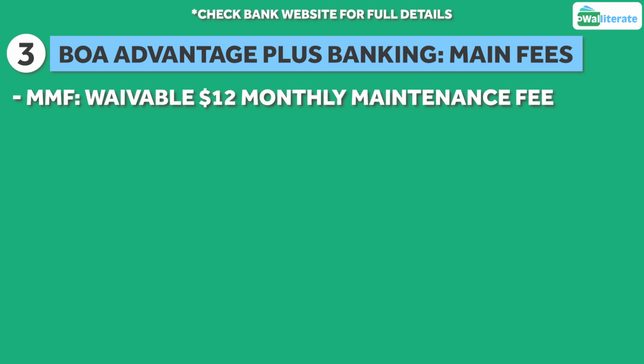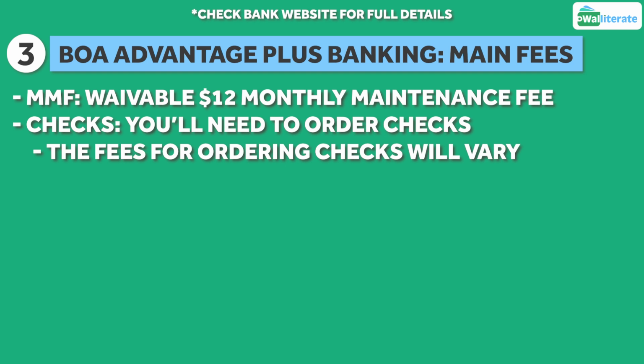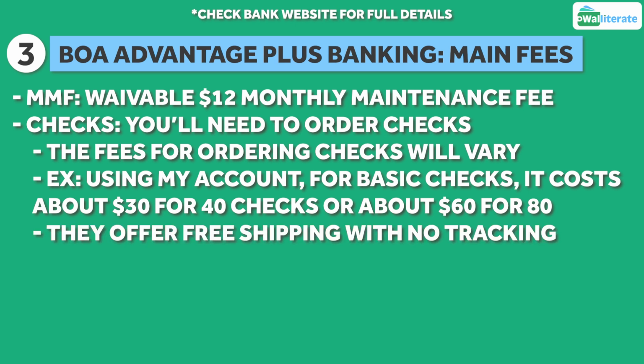Now let's go over some of the main fees to be aware of outside of the monthly maintenance fee. First off, you can write checks with this account, but you will need to order them, which generally isn't cheap. The fees for ordering checks will vary, but using my own account as an example, with pretty basic checks selected, they'd charge me about $30 before tax for 40 checks, and about $60 for 80 checks, which is really expensive. You can get free shipping for their checks if you opt for no tracking for the package.